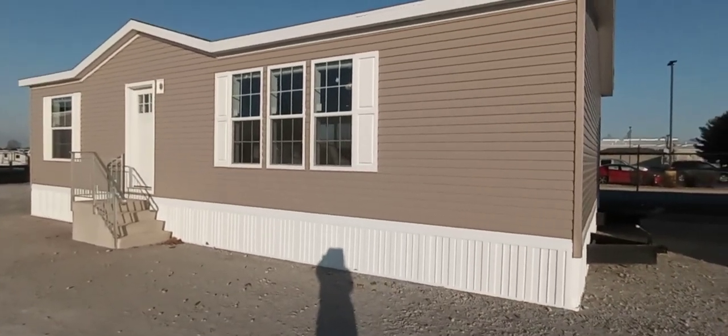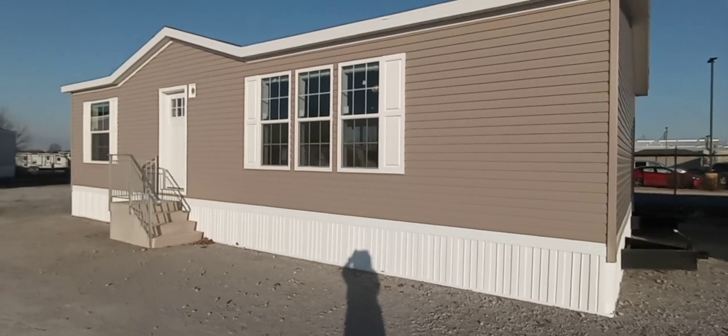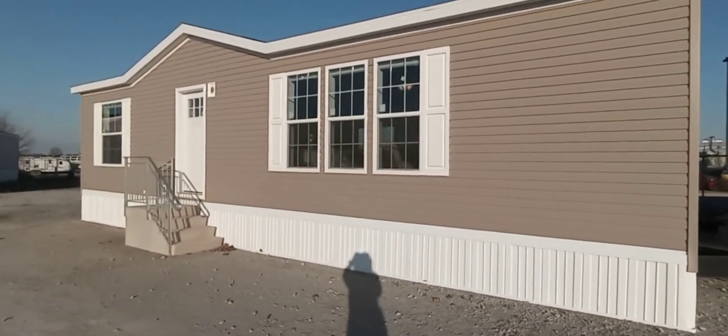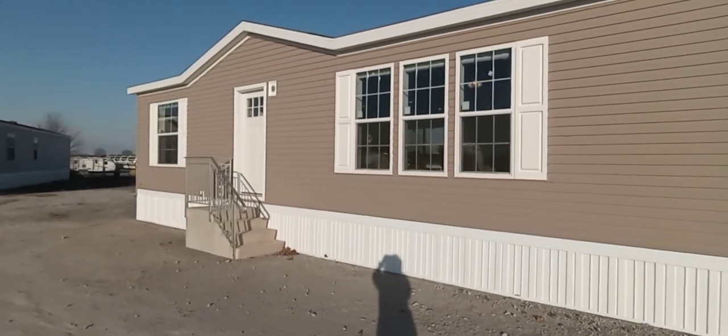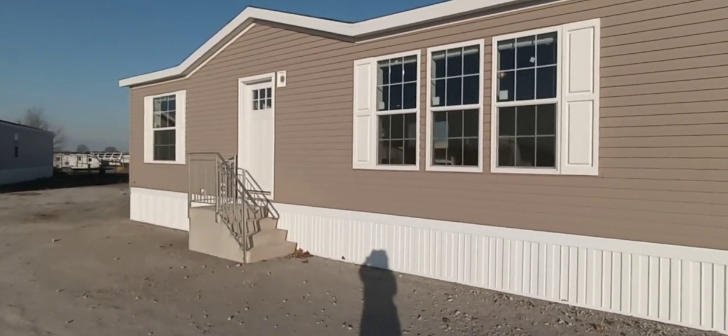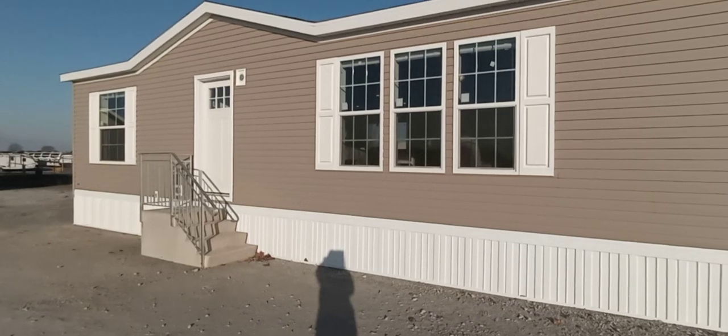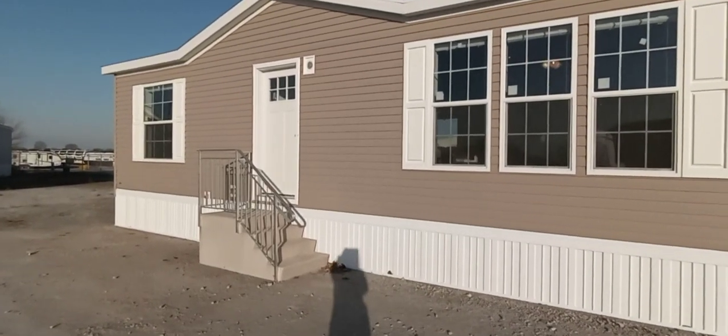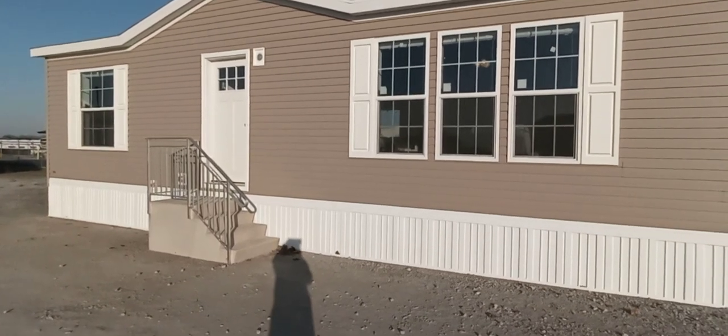We've got a clay color on the outside. That's a vinyl siding, guys. We've got the triple 30 by 61 windows in the front. We've got a 16-foot dormer over the door. This home has 2x6 walls, a 10-year structural warranty, and 25 on the roof.